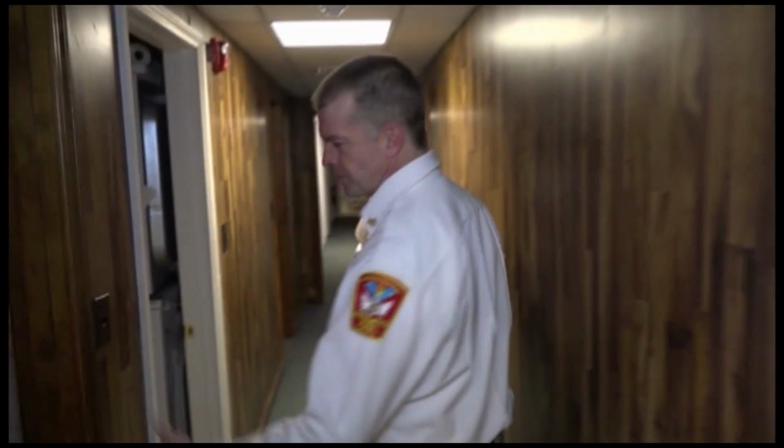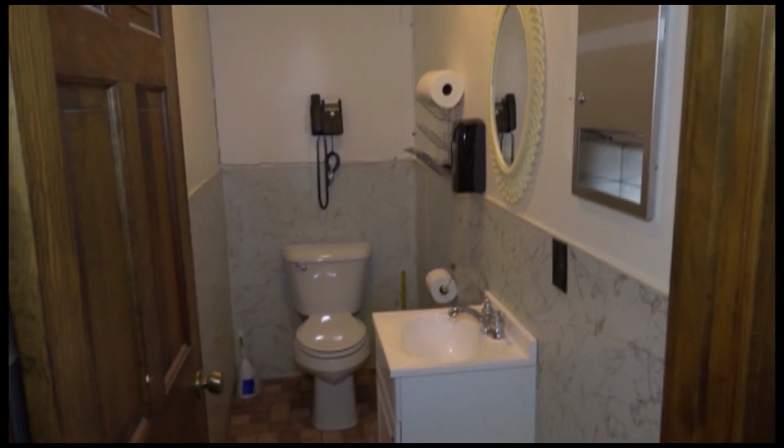Okay, so this is the fire chief's office. Space is utilized very well. As you can see, it's a little cold in here. This northwest corner of the building has been cold ever since day one, but the facility itself is fine. As you go out the hallway here, second floor restroom. It's been the same, I think, since 1978.